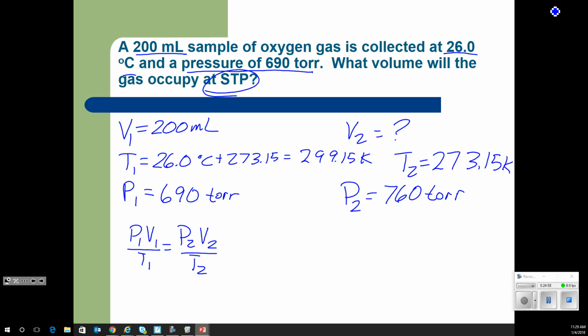Temperature always has to change to Kelvin. Any gas law, temperature has to be Kelvin. Good questions. Now, there's lots of different ways you can approach this to solve for it, depending on what math brain you like. You can solve it with the equation without the numbers in it for V2. You can plug everything in and then solve for V2. You can plug everything in, solve one side, then divide through and do whatever. How would you like to do it?